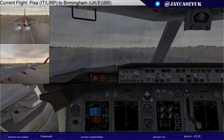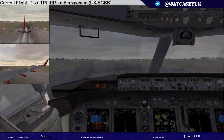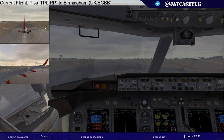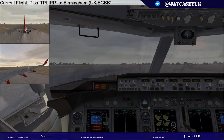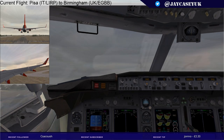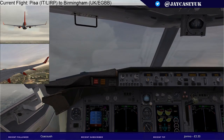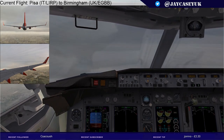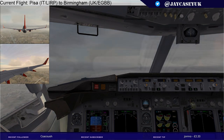And let's go. V1, rotate, V2, and airborne. Landmark 1982, autopilot take control of the altitude, auto arm throttle and let the speed take control.